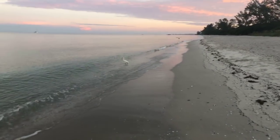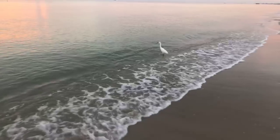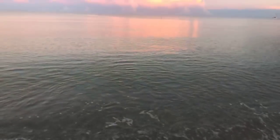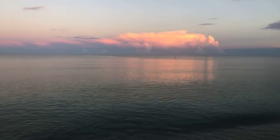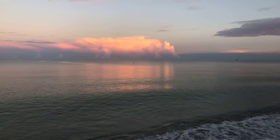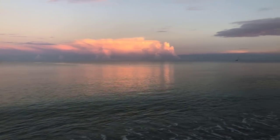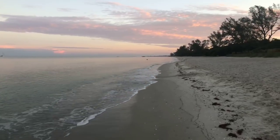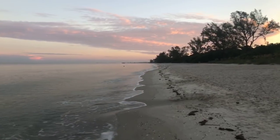Little snowy egret out in the water, looking for its morning breakfast. Boy, the water is beautiful down here. Absolutely gorgeous. Pristine. Look at the colors. Oh, darn it. Look at those colors reflecting. Isn't that beautiful? That is gorgeous. I'll take a quick photo. Bear with me. Sorry about that. I just can't resist taking pictures when I'm out here.